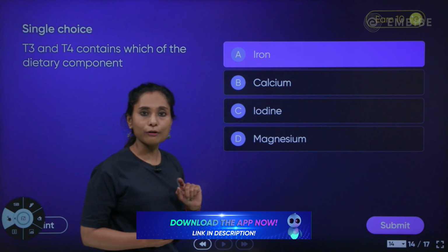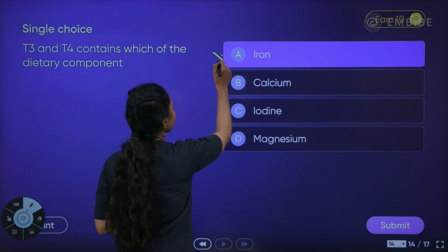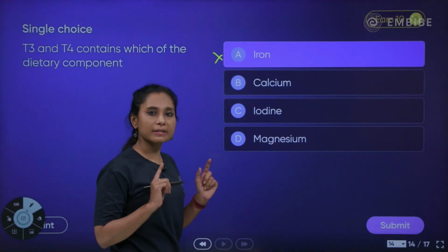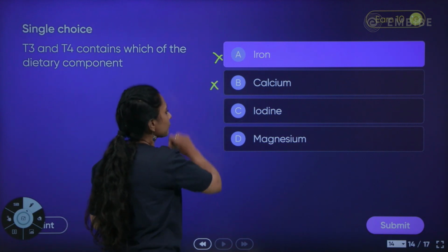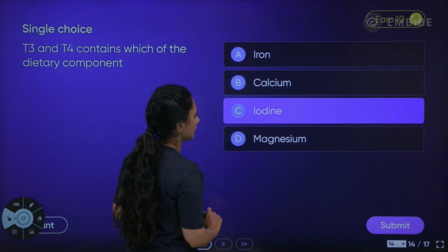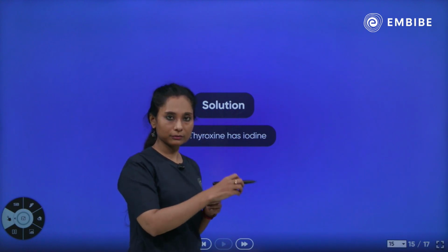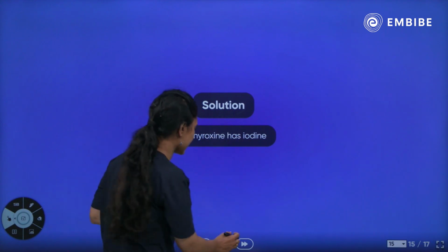Iron is a component of your hemoglobin, so this is not the right answer. Calcium: I said the thyroid gland produces a hormone which is important in maintaining calcium metabolism. So, calcium is not a component of T3 and T4, neither is magnesium. So, the option is iodine. Submit. Thyroxine has iodine. So, it is an inevitable component of thyroxine, the thyroid hormone. So, iodine is the correct answer.